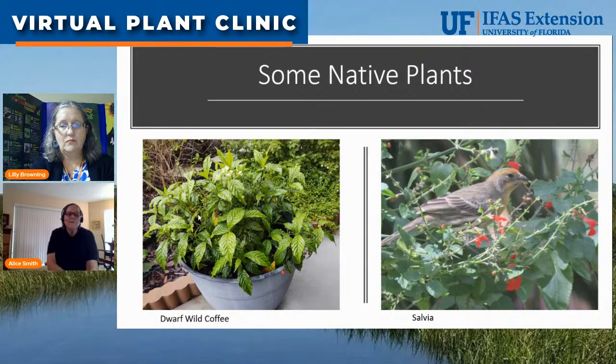The other version of wild coffee is the regular size, not the dwarf, which can get 6 to 10 feet and about 5 to 6 feet wide. And both of these grow well in the shade and, once established, moderate to partially dry conditions. They don't do well with total lack of water, but they're good in that.